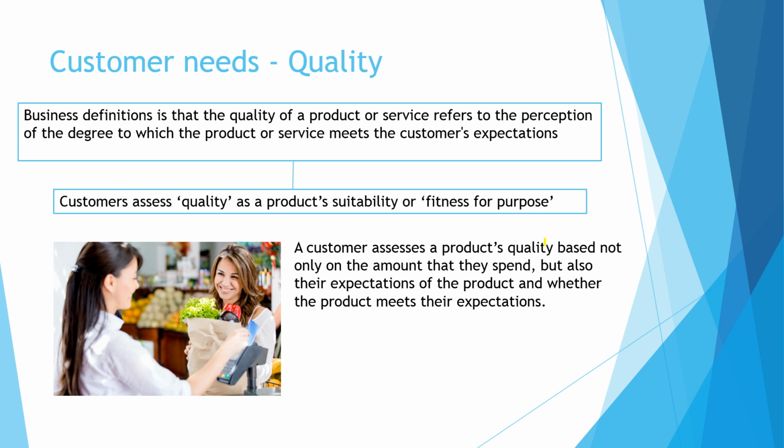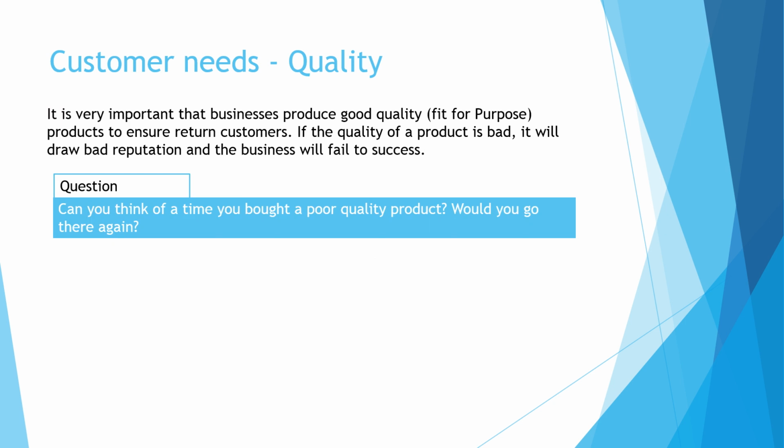So we need to make sure that the quality of the product is fit for purpose, because at the end of the day, nobody wants to buy a product that's faulty. It'll just give a bad reputation to the company. So it's very important that businesses produce good quality, fit for purpose products to ensure return customers. If the quality of a product is bad, it will draw a bad reputation and the business will fail to succeed.